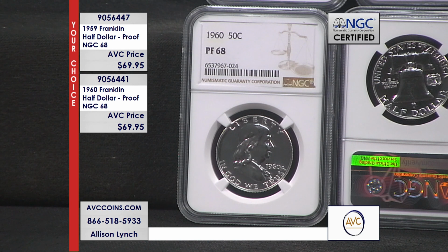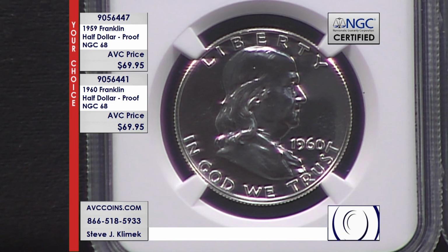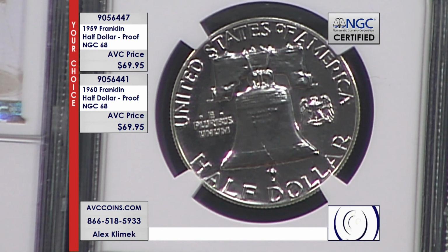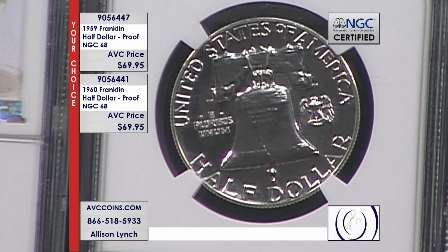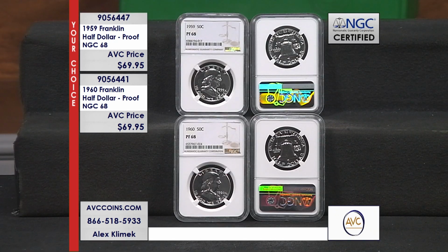The percentages on these are so similar that you really can't lose on just a random choice. Grab 59 or 60, you gotta keep her. So give us a call, folks. Number's 866-518-5933. And of course, we're always available for ordering online via the web. That's avccoins.com. On that 1959, all you'll have to do is search 905-6447 into the search bar. And 1960 is 905-6441. It'll bring you right to those pages respectively. Add it to your cart, process that checkout, and you are good to go.